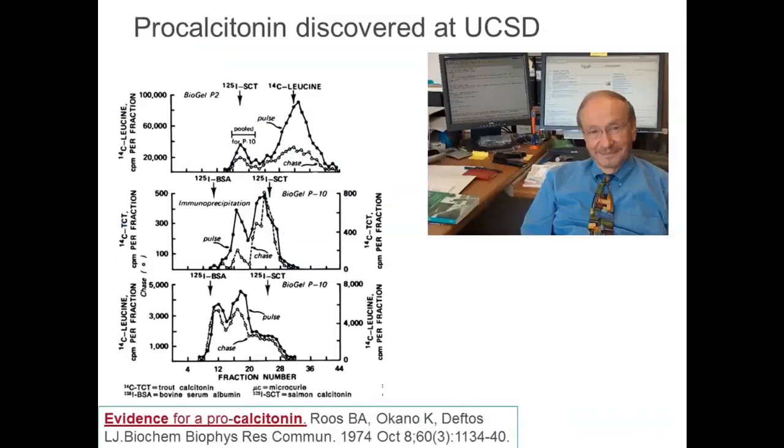I didn't know this until about a year ago, but it was actually one of my mentors who first discovered Procalcitonin. So this is a picture of Dr. Len Deftos in his VA office. Spent many hours up there talking science with him. He was a noted endocrinologist, physician scientist, who actually was studying calcium metabolism.